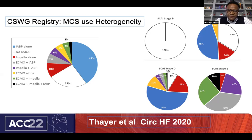But regardless, suffice it to say that the intra-aortic balloon pump is probably the most commonly used device overall. As you can see, the sicker you get in the shock stage, like stage D, E, you see more combinations of devices, like Impella and balloon pump, Impella, balloon pump, and ECMO, or ECMO and Impella, the ECPella setup.